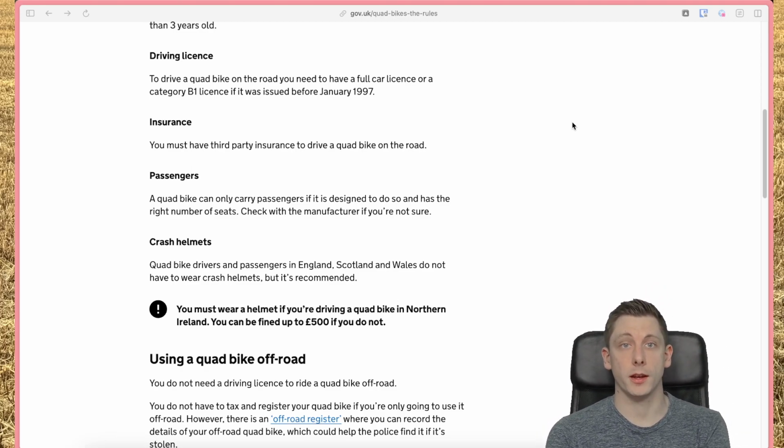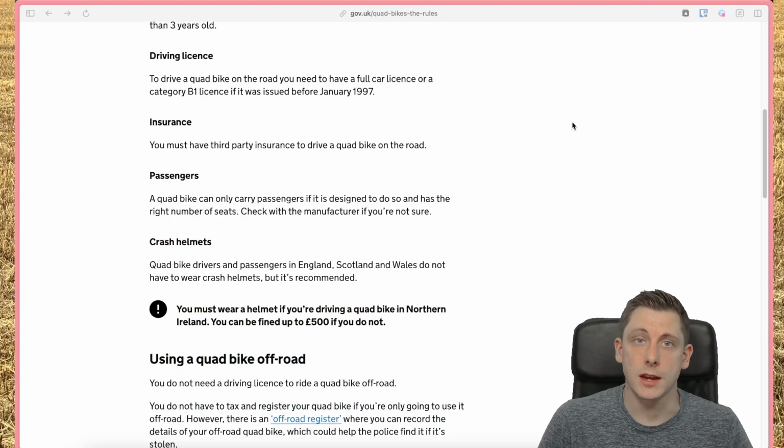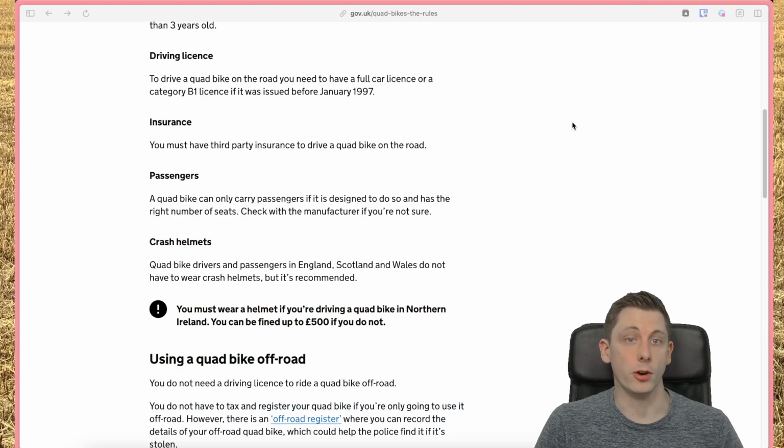With mine, which you can see back on this screen here, it's got a passenger seat at the back and it has handles. Again, that's specifically because this quad bike is designed to carry two people, and it is slightly longer to accommodate the footrests for the rear passenger, and it also has a slightly longer body to accommodate the extra weight that's put on the back. So that is very important to note if you intend to carry passengers, and specifically on the road.